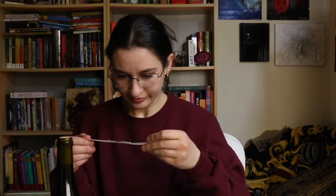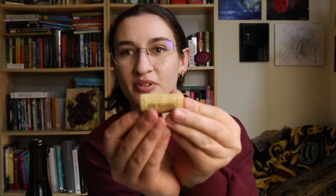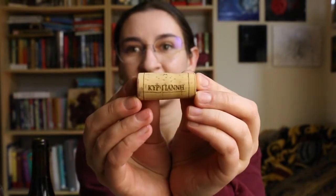So now that we have talked a little bit about Xinomavro and Kir-Yianni, why don't we actually get to tasting this wine? So I'm just gonna go ahead and get this wine open and then we can evaluate. I wish I could read it. Now I'll save it for later to see if I can translate it. This cork has the winery's name written in English characters and written in Greek characters.